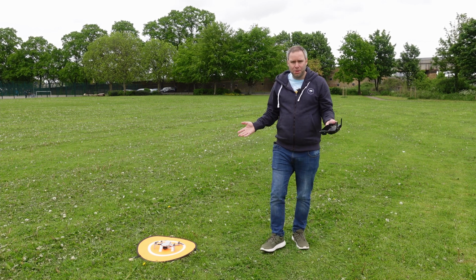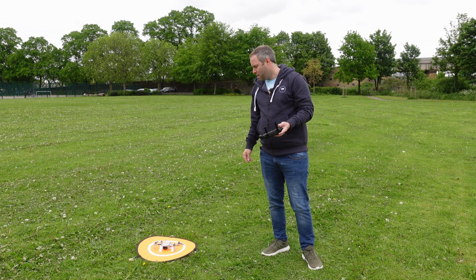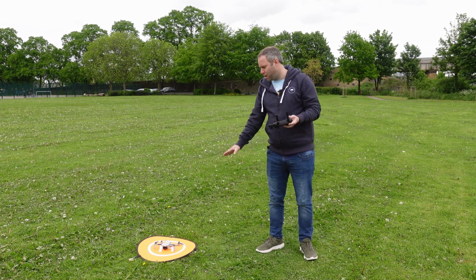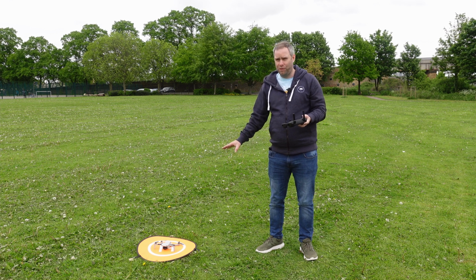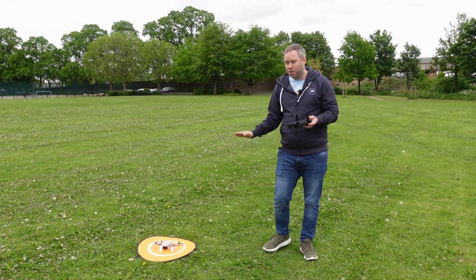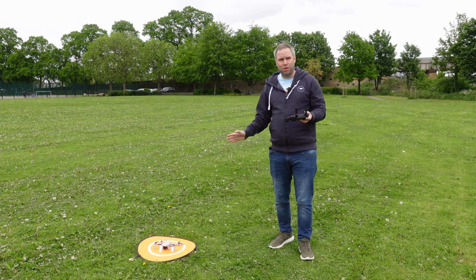So that's a potential. But I'm expecting that when we look at the footage of this drone compared with the Fimi in the previous video, I think we're going to see really, I was so impressed with how good the picture quality looked.